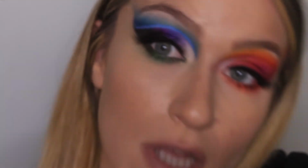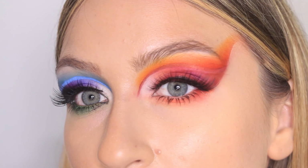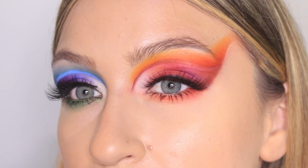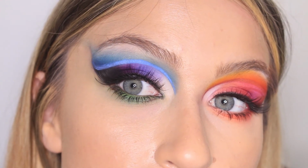Let's do a close-up. I really like how both eyes turned out. Let me know which one you prefer down below. I think I prefer the warm tone one just because warm tones are my thing. Most of the shades worked really well. Most of them were super pigmented.